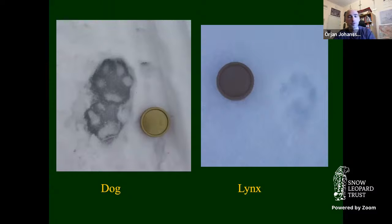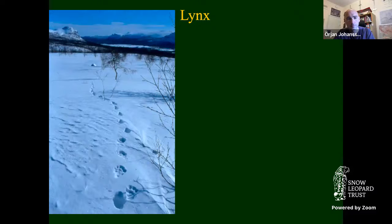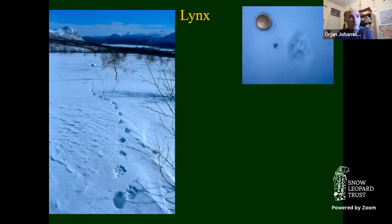Here's another example. I'm not going to make you guess all the time, but here's a dog to the left, even though it looks quite much like a lynx. And to the right, it's a lynx again. That looks quite a lot like a dog. And here you see the substrate, depending on if the snow carried them or not, the tracks will change. And these are lynx.